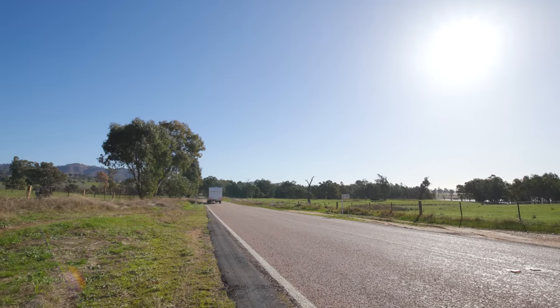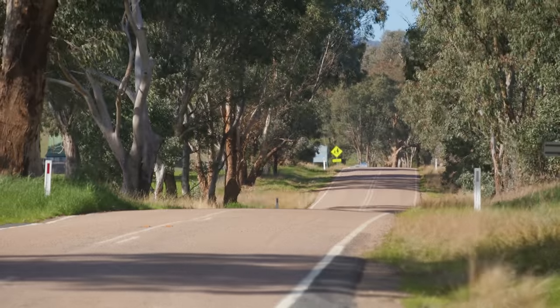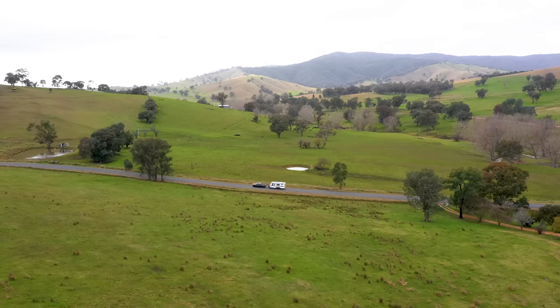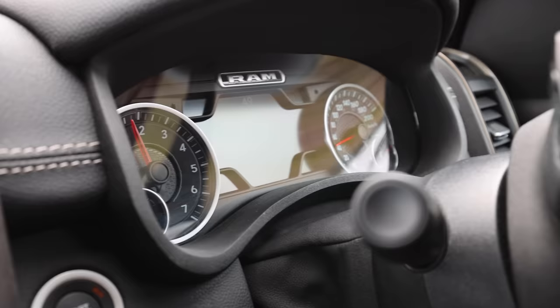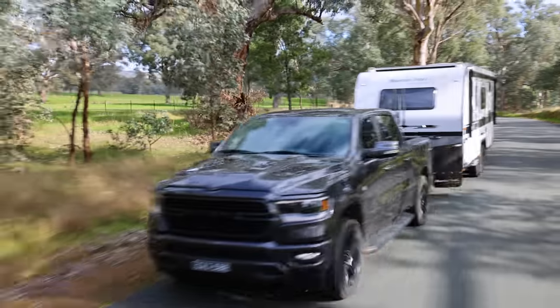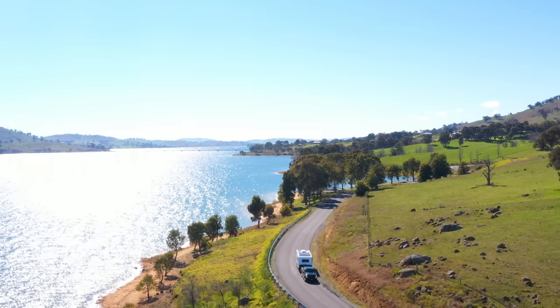We're going to do a 0 to 100 using an app to see which one gets to 100 kilometres an hour first. We're also going to do a hill climb. We're coming to the bottom of a hill at 80 kilometres an hour. We're going to put our foot flat to the floor and see if we can hold the speed or even gain on the speed. We're going to do a suspension and handling test to see which one feels the best for suspension, towing, and handling. And the last thing we'll do is a weight specifications test.